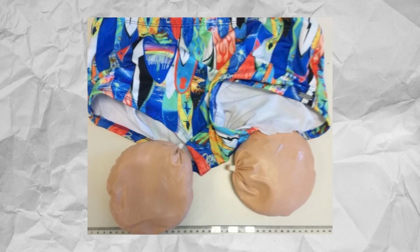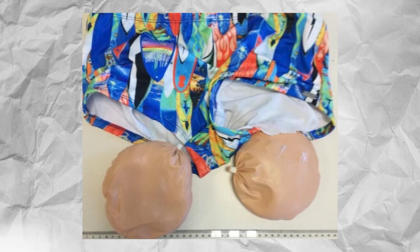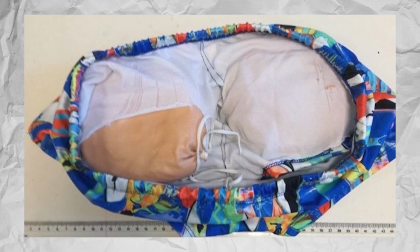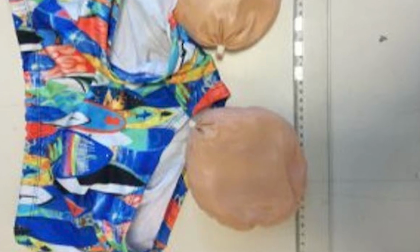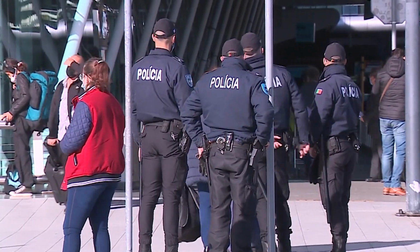This guy had the bright idea to create fake butt implants and attach them to his swimming trunks. But these weren't just any implants. They were stuffed with over 2 pounds of cocaine. Talk about junk in the trunk! The smuggler probably thought he was being clever, assuming security would be too embarrassed to take a closer look.